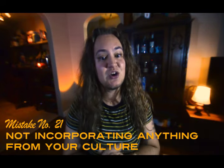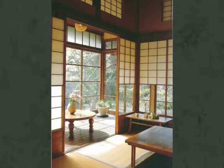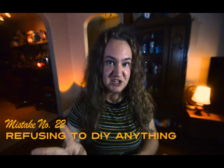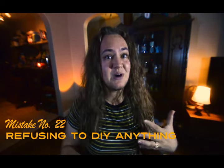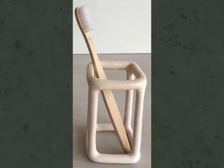Again, beautiful segue into number 21, which is not incorporating anything from your own culture or your family's or loved ones' cultures. This one's pretty self-explanatory, but basically just like make your space more personal. Number 22 is refusing to DIY anything. Some DIYs can be really challenging, like building whole entire pieces of furniture, but other DIYs can also be really easy and simple and effective.